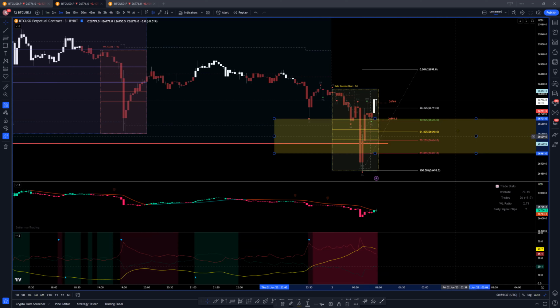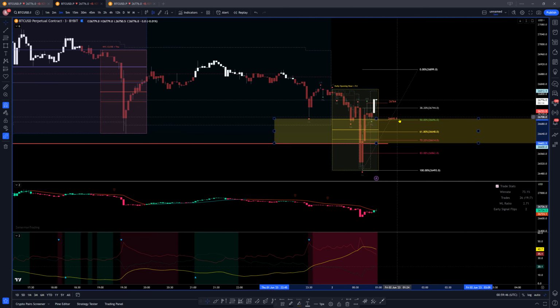Pullback. So yeah, I mean, I could see that might be a little too far. But yeah, somewhere right around here, if we see some sort of pullback to get in on a higher low before continuing on up.